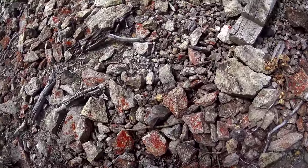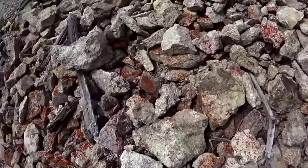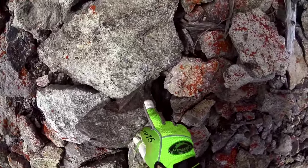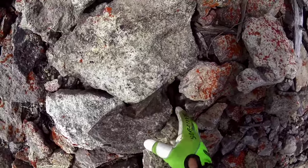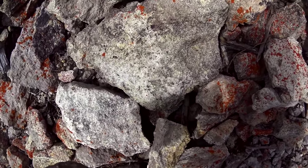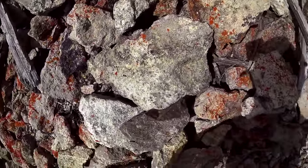Just found a rock that really catches my eye. Right here. See these little gold flecks in here? I hope you can see that. That is ideal. Some pyrite, flecks of gold, that's what we like to see.